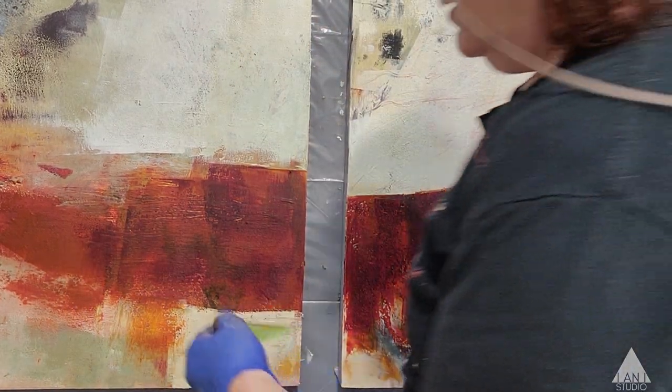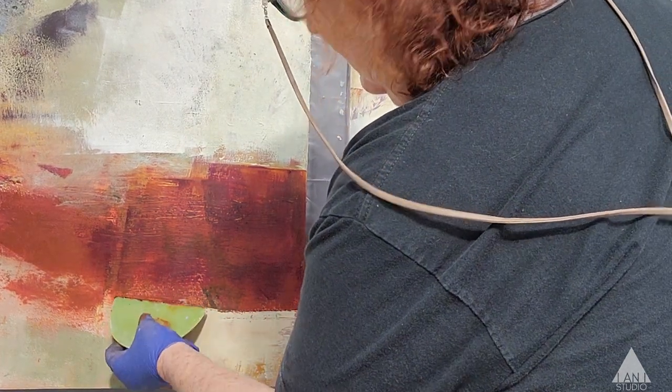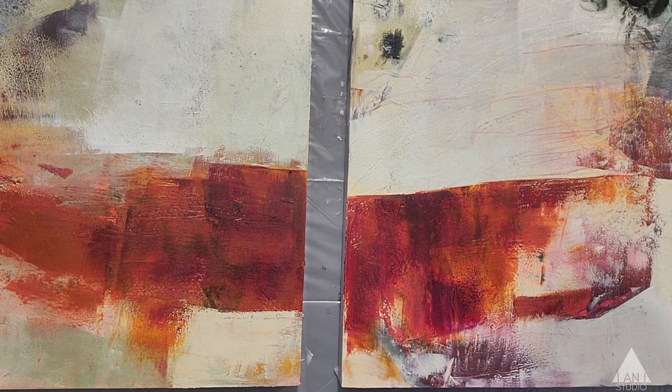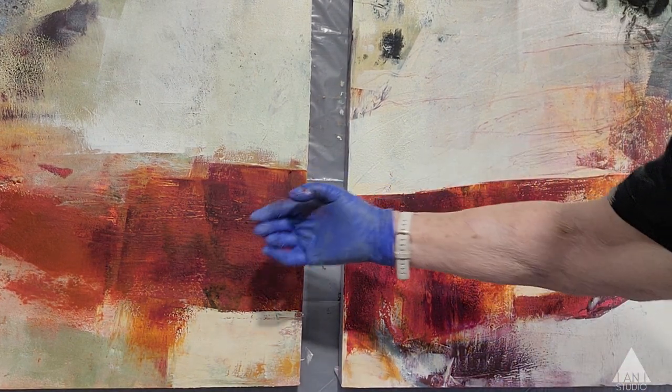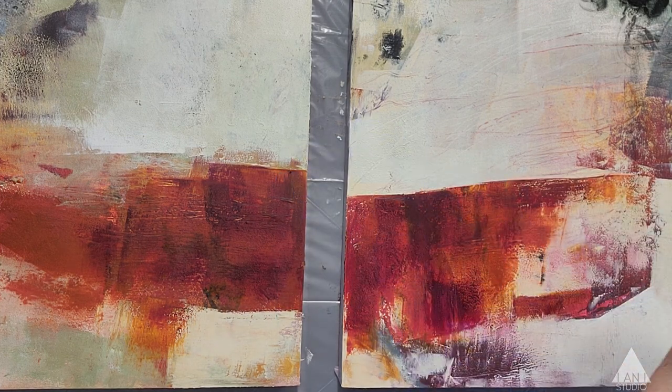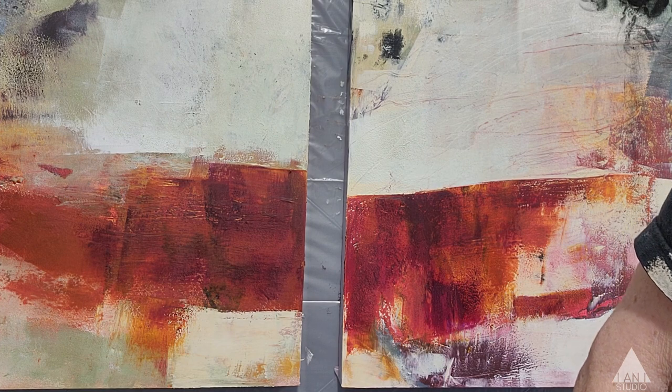If you want to add some light into the painting, you might have to do a layer underneath of white or something else to add more light coming through the back. It all depends on the effect that you want. Okay, time for red.